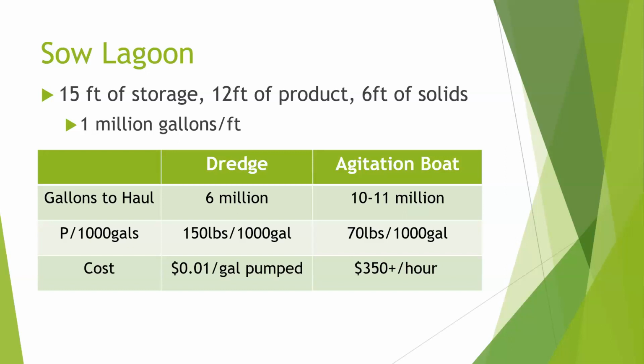Agitation boats run somewhere around $350 an hour, and you'd have to run it for a day or two before you ever started, and then 8 to 10 hours every day you were there. So you're looking at a huge expense of an agitation boat, and more than twice as much product to move. Presents a lot more expense involved. So that's where the dredge really fits. We've done real well in sow lagoons over the years, and like I said, we've done some other ones too, but sow lagoons has kind of been our niche lately.